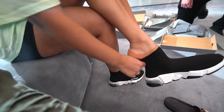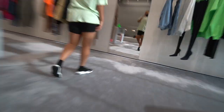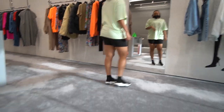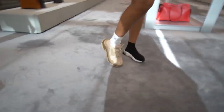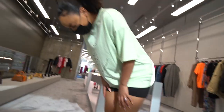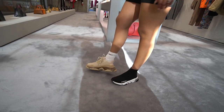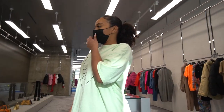Uh-oh. Trying the shoes. Yes. How you feeling? I'm so freaking excited. Heat. Them the ones. Which ones do you like? Decisions. I think these. I already knew. Okay. If these were lighter, it'd be harder to decide. Heck yeah.